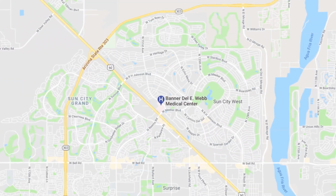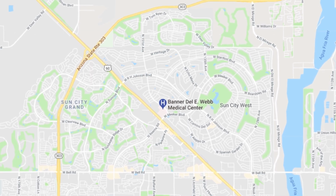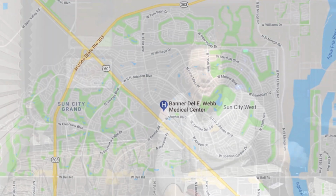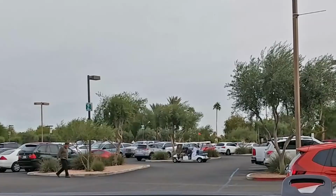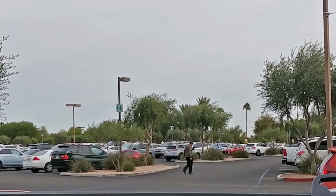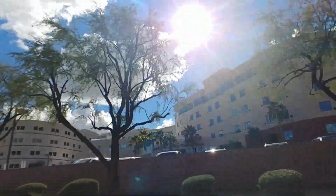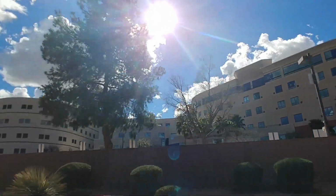I traveled to Del Webb, and let's talk a little bit about it. First, the map. If we zoom in here, you'll see what looks like a Jackson Pollock painting. See all these streets and all the 40 golf courses around there? What you're looking at is considered Sun City. Sun City is a gigantic retirement community, and it's pretty fun to work here. Del Webb Hospital is smack dab right in the middle of all of it. So you can imagine what the large majority of your clientele is like.